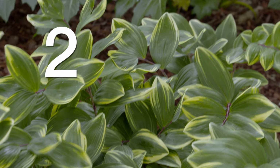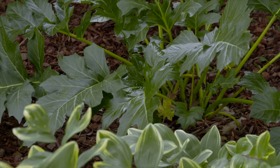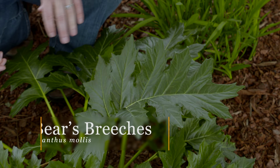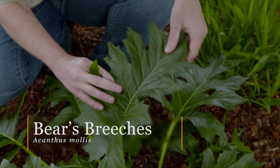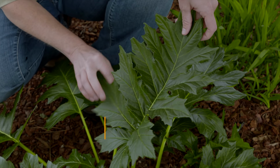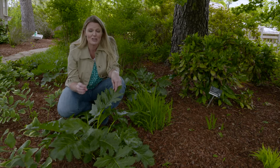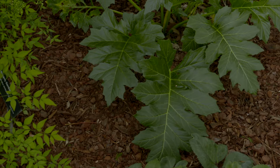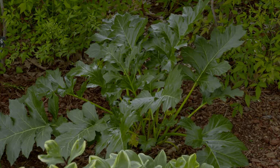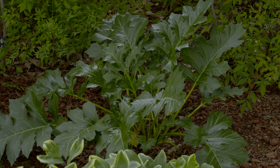Plant number 2. It's always easy to like a plant when it's first flushing out, but this plant, Bear's Britches, is one that I love because it has this lush green foliage throughout the season. It not only looks like this in early spring, but it will continue to look like this in August when a lot of our other landscape plants are starting to look a little more tattered. In fact, the foliage is so great on this plant, it is kind of known to be a model for what adorns the Greek and Roman Corinthian columns.